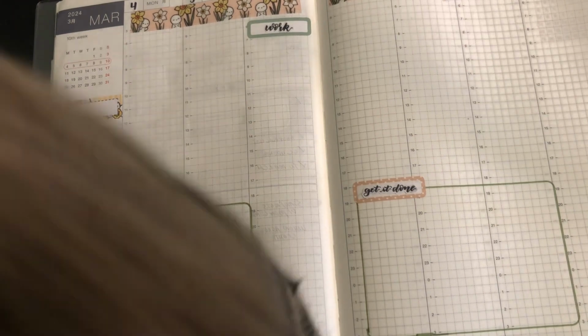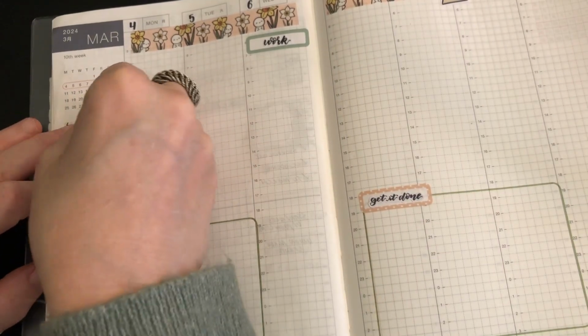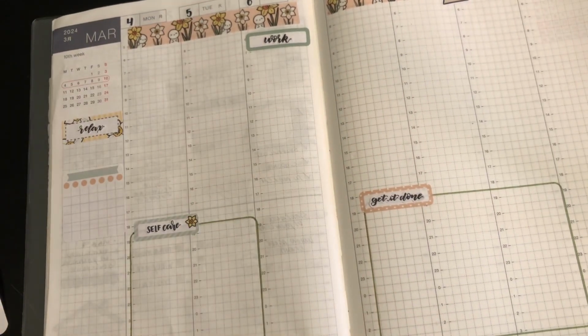All right, so I did indeed put another box on the left. Hello again, Ren. And so that one I've labeled self-care, and I also put a tracker. I think I'm going to use the tracker like a mood tracker because I find that that's helpful. And up here, I'll put a relax because the start of the month is time to kind of regroup. And so yeah, lots of positive, relaxing messages.